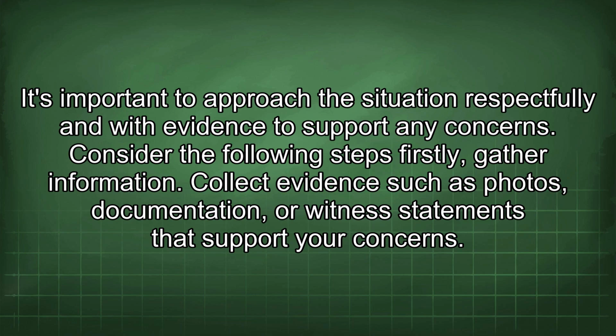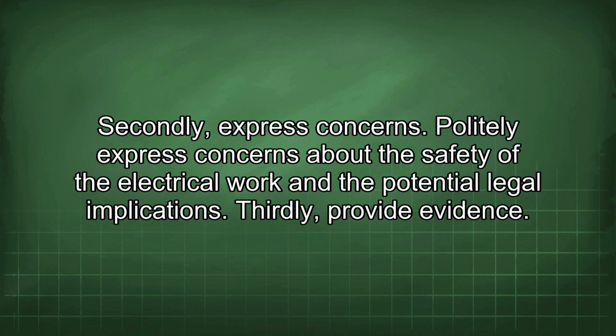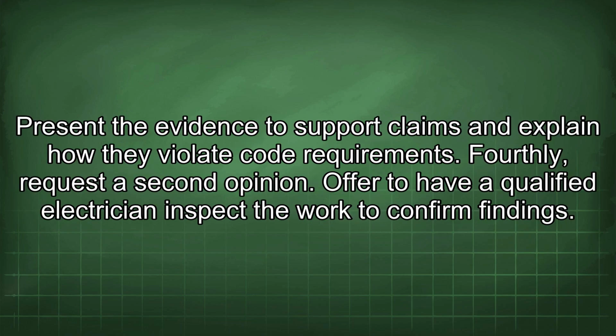Consider the following steps. Firstly, gather information. Collect evidence such as photos, documentation, or witness statements that support your concerns. Secondly, express concerns. Politely express concerns about the safety of the electrical work and the potential legal implications. Thirdly, provide evidence. Present the evidence to support claims and explain how they violate code requirements.